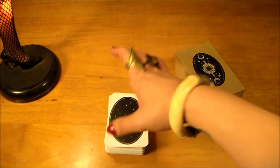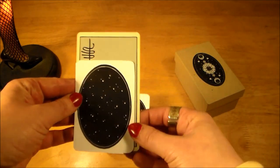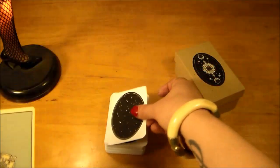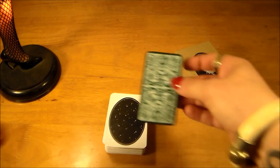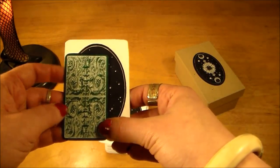Here, I'm going to do a quick size comparison so you guys can see. Like, here's a standard Centennial Rider-Waite-Smith, pretty much standard tarot card size. Look at that. They're really kind of teeny. Is it a mini deck? I don't know. You tell me. I wouldn't call it a mini deck, really. Actually, here's a Lo Scarabeo mini size. And you can tell it's not Lo Scarabeo mini. They're much, much bigger than that.